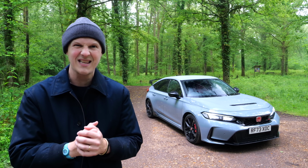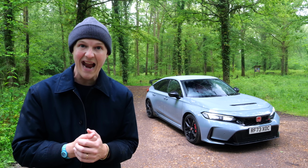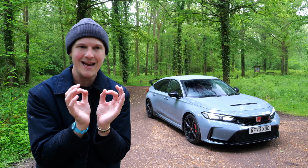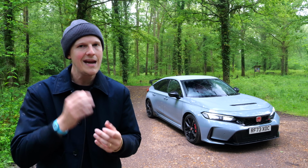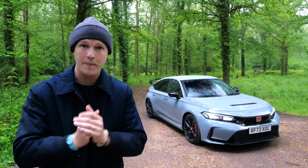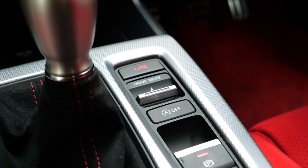The only real competitor left for this thing is the GR Yaris, another Japanese car. So thank God for the Japanese, because us Brits, we need our hot hatches. I have long said there is no car quicker on a British B road than a hot hatchback.